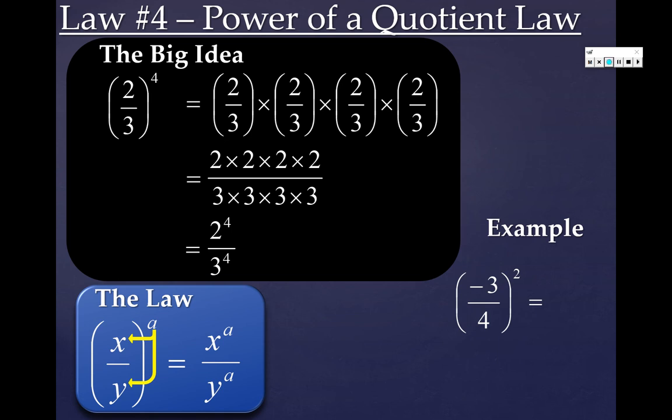-3/4 squared. Which of these gets exponent 2? Both. That's the magic answer in this particular lesson. They both get exponent 2. So -3 gets squared and 4 gets squared, and I get +9/16. I think I did that slide really fast on purpose because I really wanted you to see that this was no big deal. But you might need more time to copy before we do our final examples.